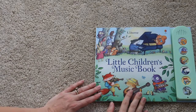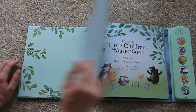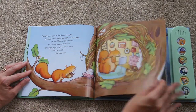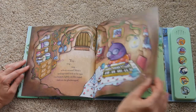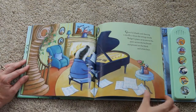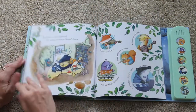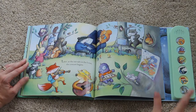This is called the Little Children's Music Book, and my 2-year-old really loves this one. It goes through each of the instruments and it shows you what sound they make. And at the end of the story, they put all the different instruments together and they make a concert with all their different parts.